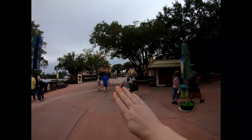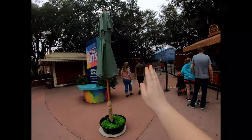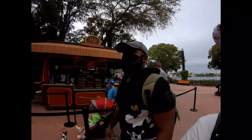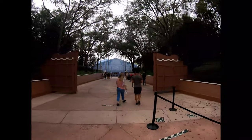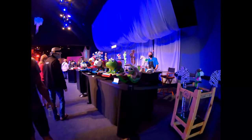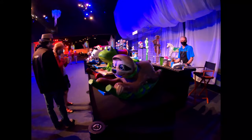All right, so there's the UK. And right before you get there is the Festival of the Arts building. And you want to try some ratatouille? Yep, we're going to try some ratatouille. All right, let's go. New artists. Hobby rockers? No, these are cool.